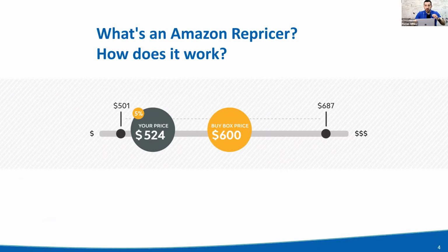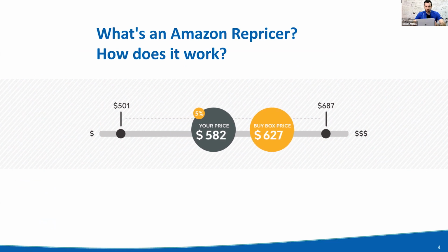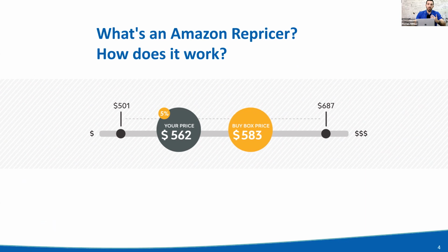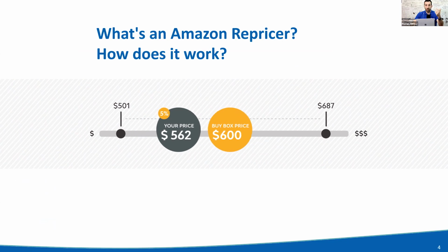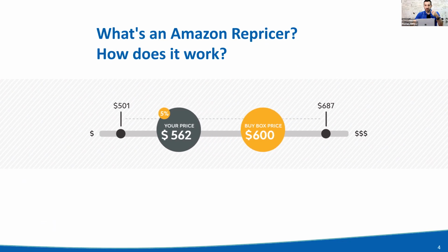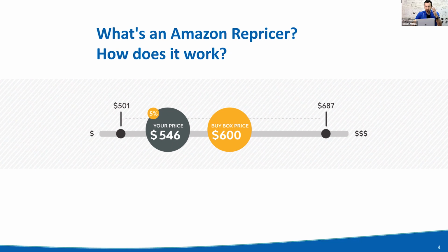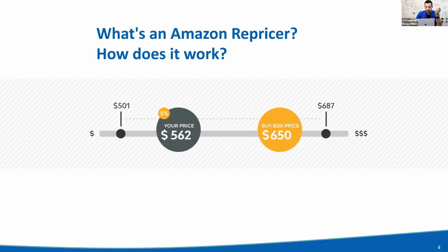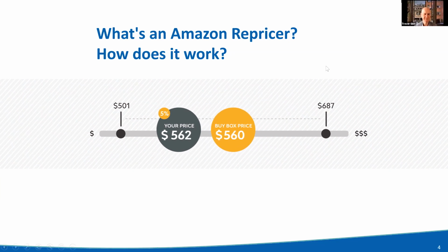Yeah, let's. A repricer is actually very easy to understand. It's quite straightforward. It's a tool that sellers use to change their prices on their behalf. A repricer is fully automatic. To put the software to work, the seller has to set a minimum price and a maximum price. Like you can see in the animation here, we have a minimum price, which is 501, and a maximum price, which is 687. Can you see that, Trevor? Yeah, I can see that. All right.